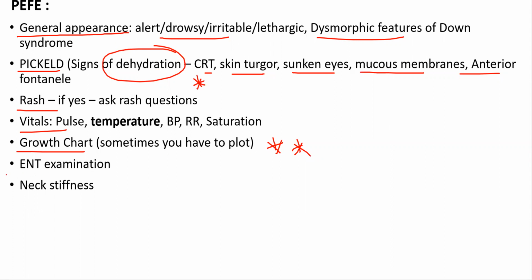Then after the growth chart, we go to the ENT exam because the child has a fever and vomiting. When we discuss ENT in our class, you will get to know more. We are not going into detail today, but here we will be looking in the ear for any tympanic membrane changes or any ear discharge. In the nose, any nasal discharge or nasal mucosal changes. And in the throat, any tonsillar exudate or tonsillar hypertrophy. So that's mainly looking for any infection in the ear, nose, and throat.